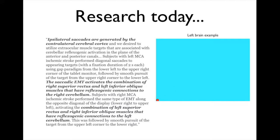So saccades are typically connected to the opposite brain or opposite frontal cortex, contralateral cortex, and then pursuits are typically connected to the ipsilateral parietal lobe. And then this direction also targets the cerebellum that's connected to this whole mechanism here. So just a really cool paper.